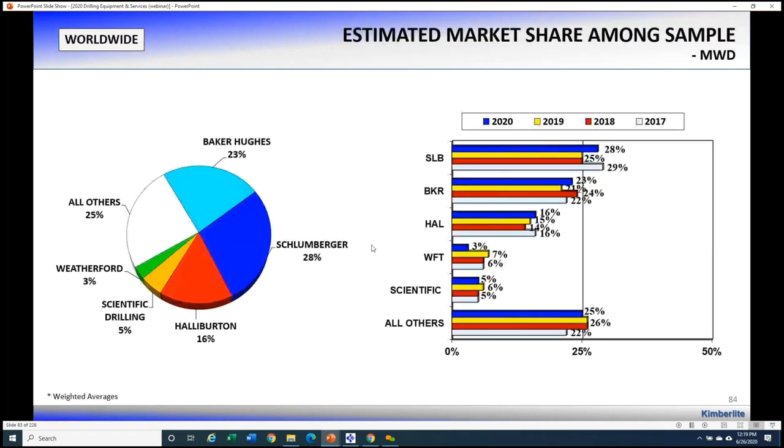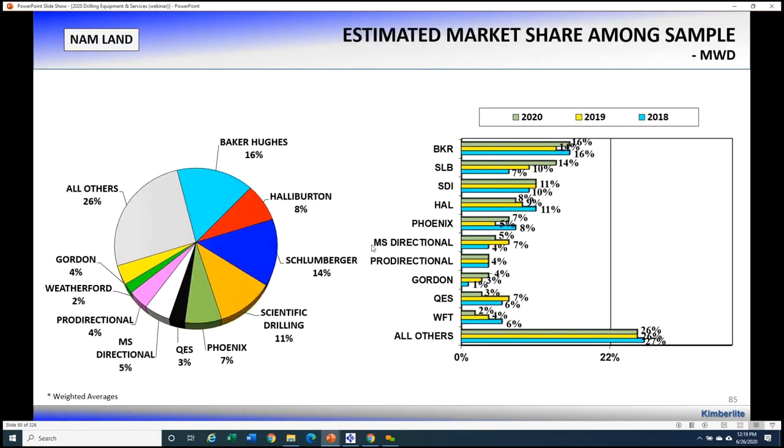When you look at the market share distribution for North America land here, you can see that the big three suppliers have about 38-40% of the market share, but 60% of the market share is held in the hands of some of the smaller mid-tier MWD suppliers. This observation also exists for downhole mud motors, even though I didn't show it.